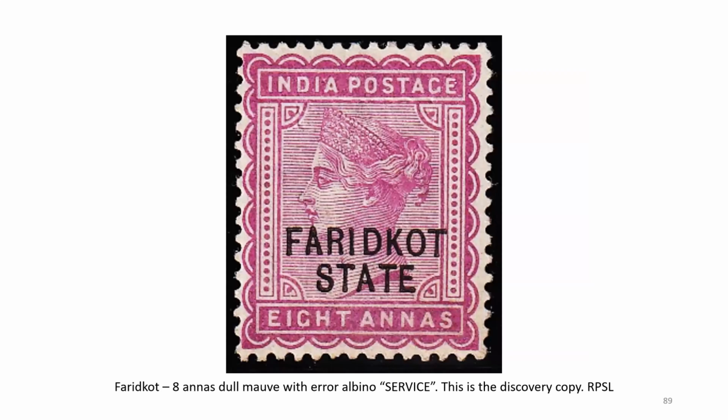Here we have an interesting discovery I made, where this word service on top, right under the words India postage, is printed, but it's albino. It's a discovery copy that I sent in to the Royal.